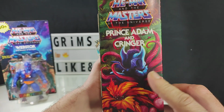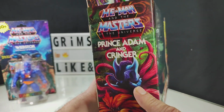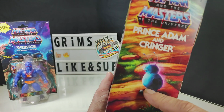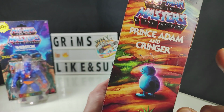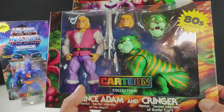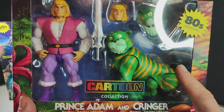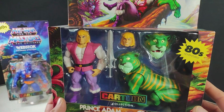But on the sides, there's 2 little, I don't know, Rainbow Bright like characters. This little blue demon guy. Over here, there's this little, I don't know, honestly, that reminds me of like little fuzzball things they glued felt legs on and little antennas in the 70s, 80s, and early 90s. But yeah, beautiful Prince Adam and Cringer. That is gorgeous. I really hope they reissue Battle Cat and Panther with a similar articulated body. Be very nice.